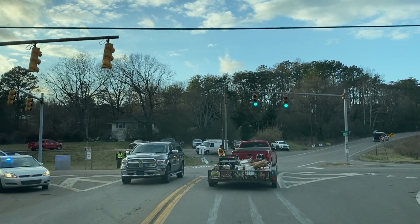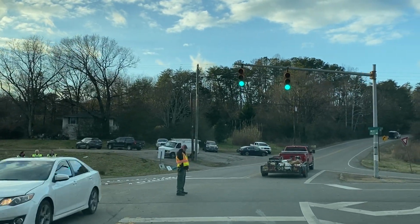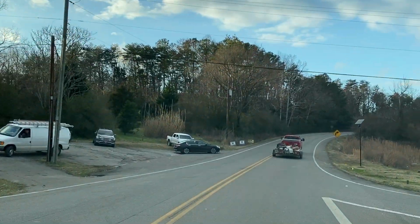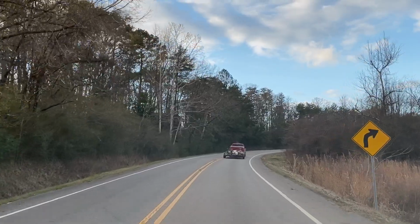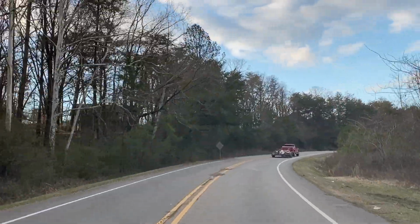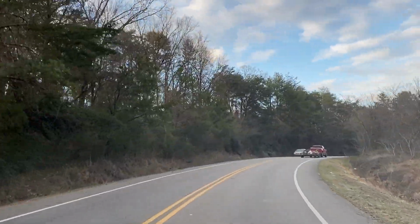Keep going. Not gonna let us go straight. We're going straight. It wants us to turn. What is that? Free what? Supplies? Supplies. Yeah, some people might actually need it. Morgan and Morgan set the supplies. What are they gonna do? They're trying to sue. They're horrible.